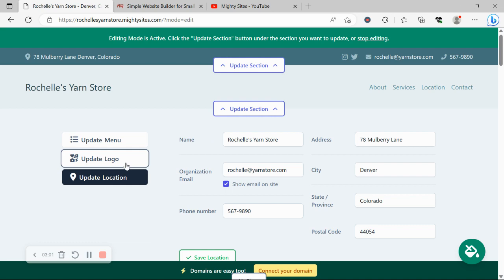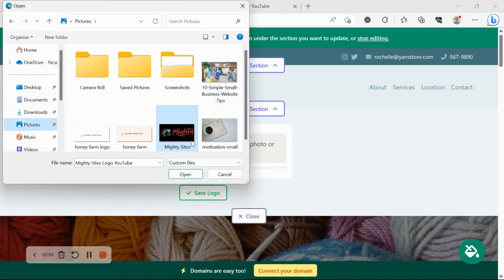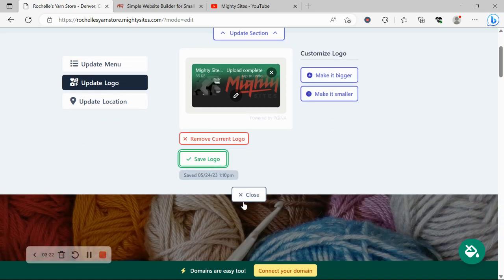Now, if you have a logo, head on over to Update Logo. If you don't have a logo yet, I recommend you check out canva.com. Lots of fantastic options on the website. Logo has been uploaded. If you want to make slight amendments to it, crop it, rotate it, maybe add filters, zoom in, go ahead and click on the little pencil over it. Otherwise, click on save and you can make it bigger and smaller on the right.